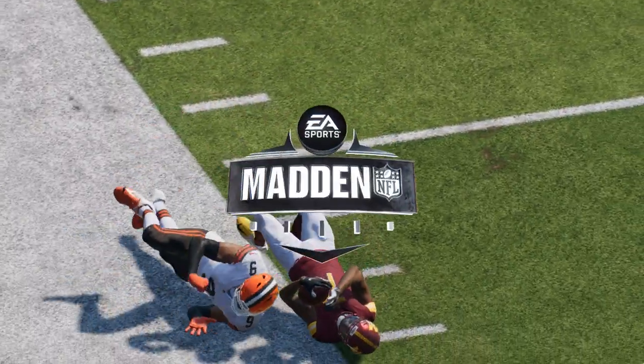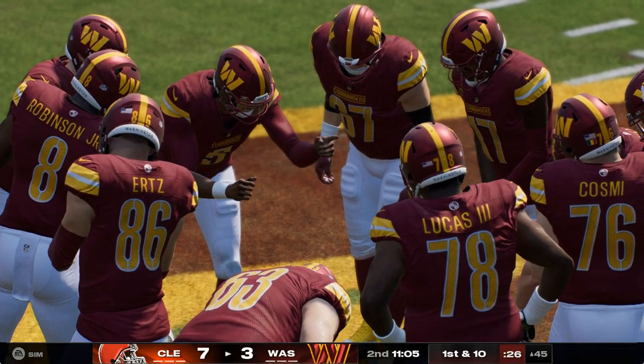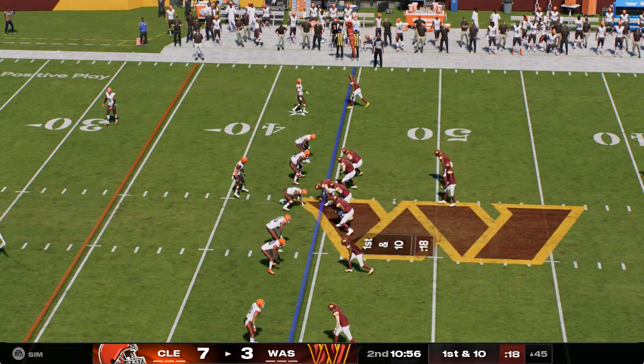I bet you'll find, Kate, in the annals of football history, the best corner route runners as receivers are also the best slant runners, the best post runners, because it's all about change of direction, and that was put on display right there.